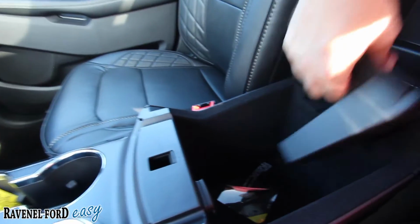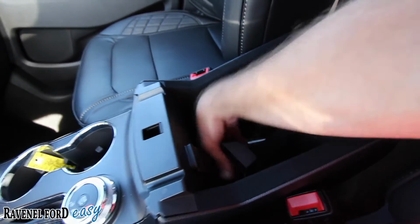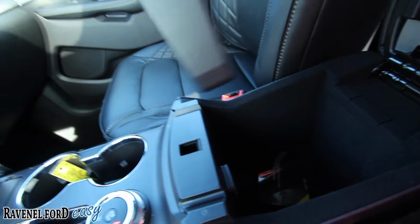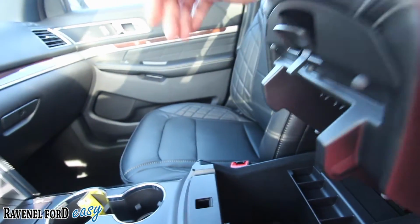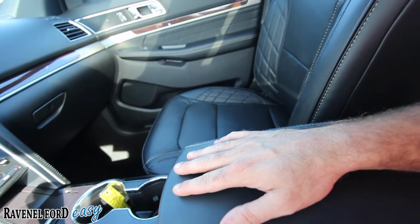Nice and deep in there. Check all that out. Is there a light in here? Not that I see. There is a USB port though. There wouldn't be much of a need to have a 12 volt in there anymore. Everybody now wants a USB port. We don't really even need auxiliaries anymore either, so it's kind of a waste of time for them to put an auxiliary in the car. Just a USB will get the job done.